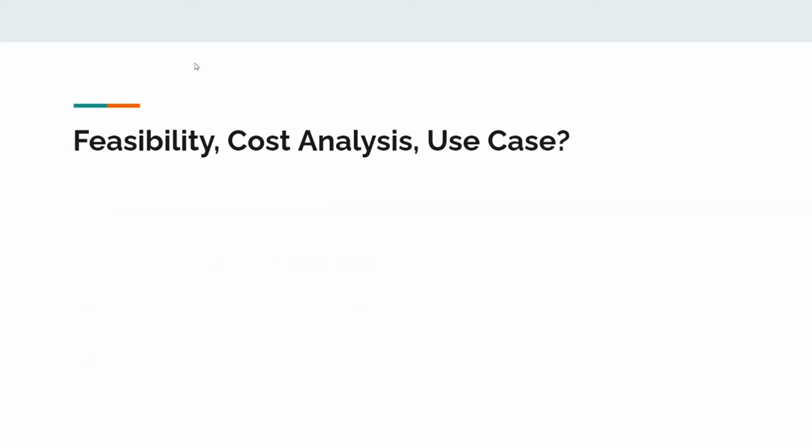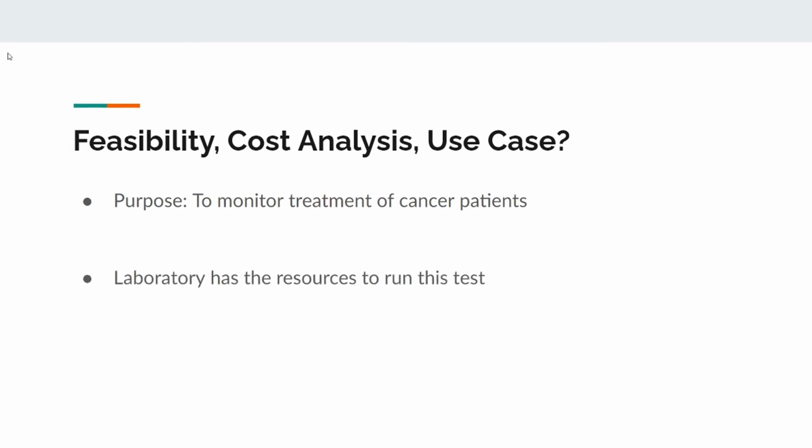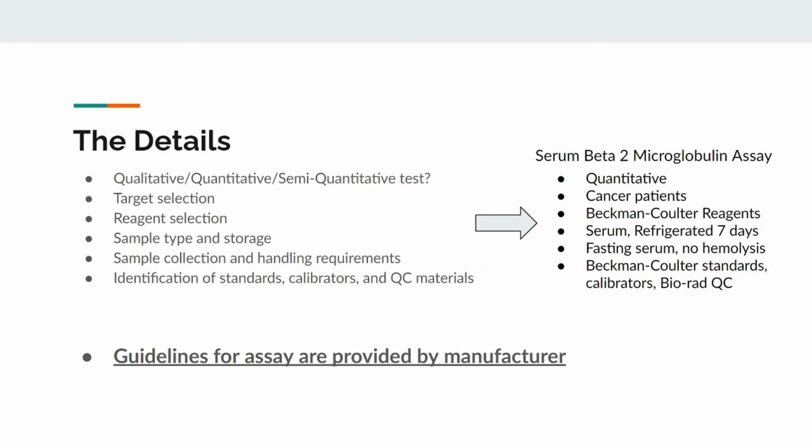So for the purposes of our validation, we'll say that we want to be able to monitor the treatment of cancer patients in the hospital. And for the sake of time, we'll just say that the lab can afford to run the test.